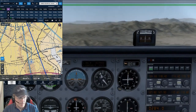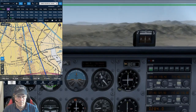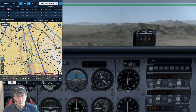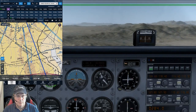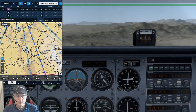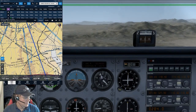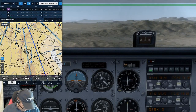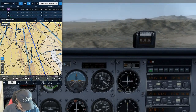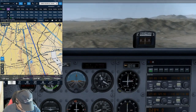So I'm descending a little bit, so there's speed up. Alright, so we're passing over the California border right now. Oh no, we're not, we're about to. Past the Nevada-California border, if you look on the ForeFlight there.